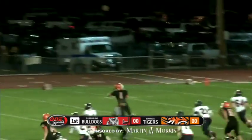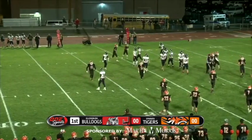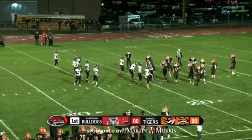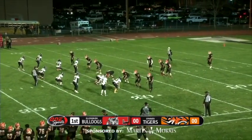And in motion, Ostrowski rolls out of the pocket, has the receiver, just overthrows him, incomplete pass. He had a lot of green right there. If he'd been able to come down with that ball, he'd have definitely had the first down and then some. So we'll bring up fourth down and 11. Nothing there on that first offensive drive for the Tigers.